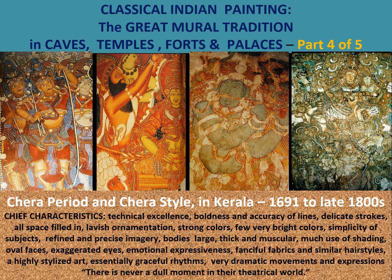Technical excellence in the boldness and accuracy of lines and delicate strokes. All available space filled in with lavish ornamentation using strong colors, especially a few very bright colors. A simplicity of subjects, but refined and precise imagery. Chera bodies are large, thick, muscular, with much use of shading using the same color.